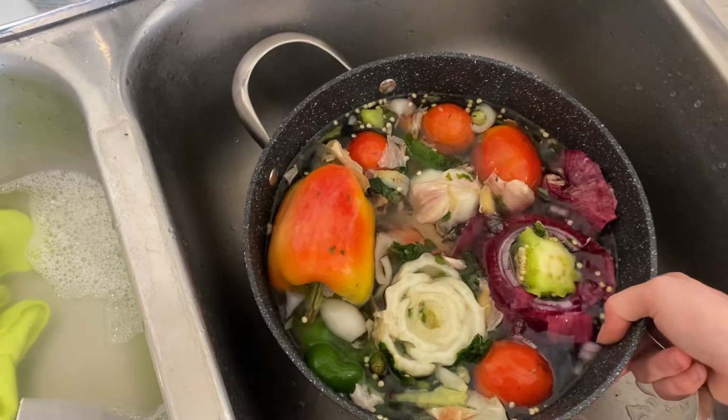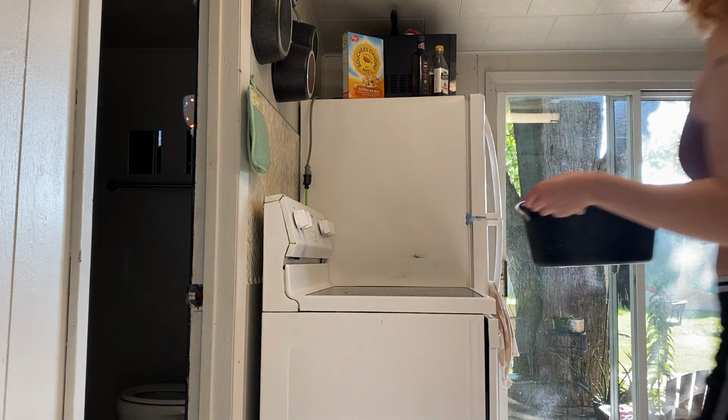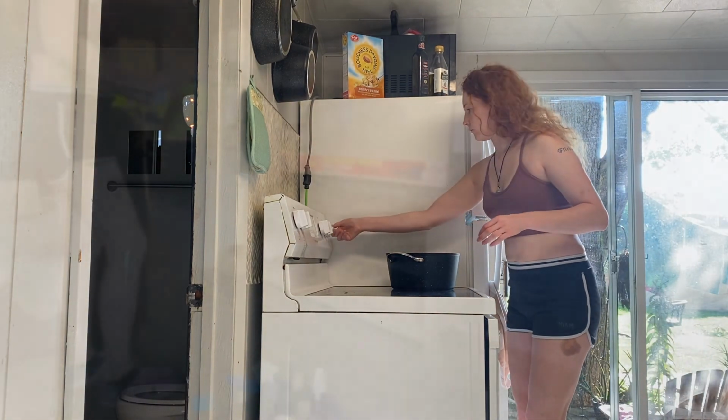Today. Look at this. Ratty. Okay, we're gonna make some veggie broth. I've been saving up vegetables for the last week. Now we're gonna put this... Oh god, I cannot do that one-handed. Okay, it's too heavy. Put this on the stove, get it boiling.